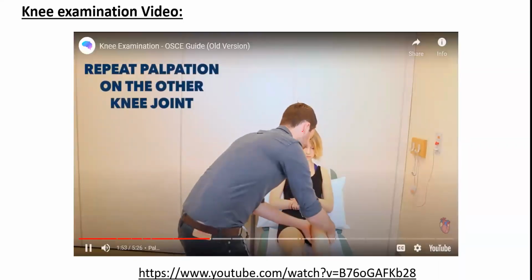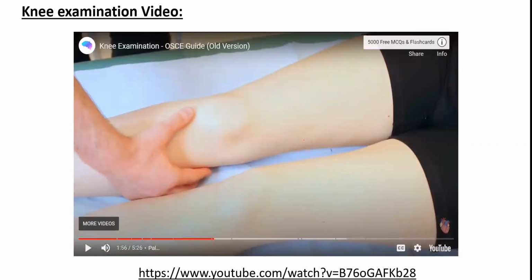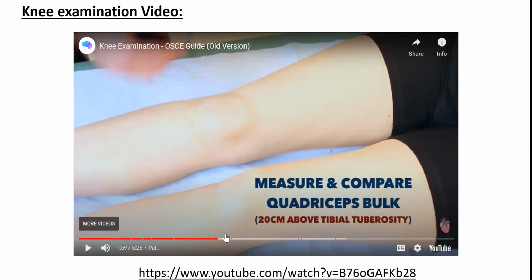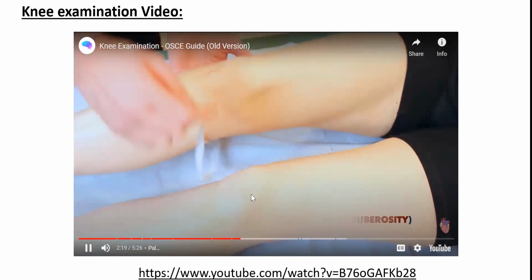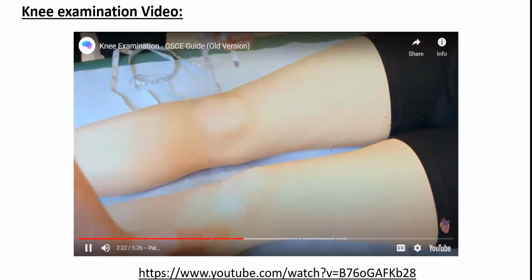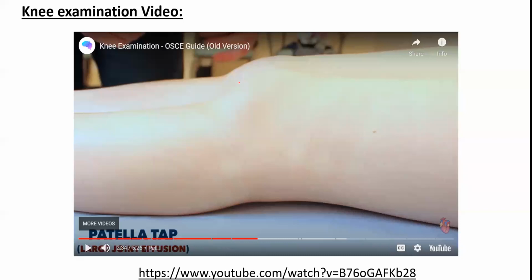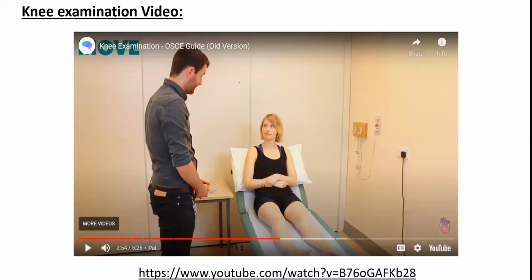The other one. Good. So the normal joint first, then the affected joint. Always remember, even with the tenderness, first the normal side, then the abnormal side. Now we don't need to measure the quadriceps bulk in here, like how Geekymedics is doing. After that, they are doing the patellar tap test and pulse test, which we will come to later on. We'll check the movement then.